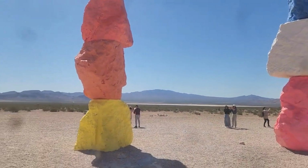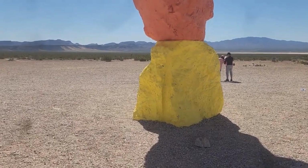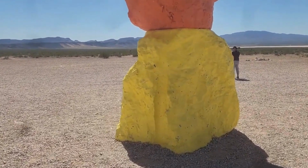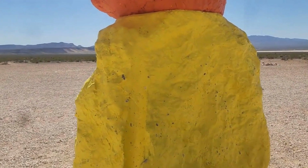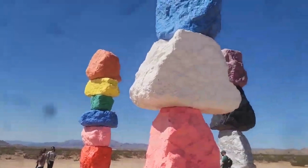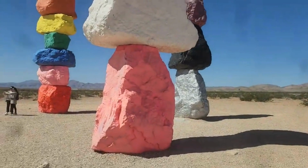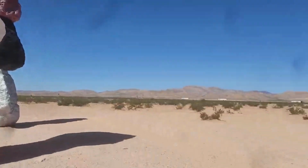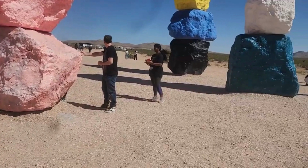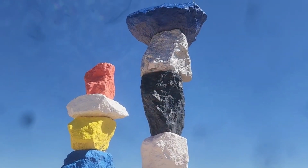Alright, we'll go and check out this yellow one. These are big rocks, though. There you go. Here's one that fell. Glad I wasn't there for that. All right. Well, there you go. That apparently is it.